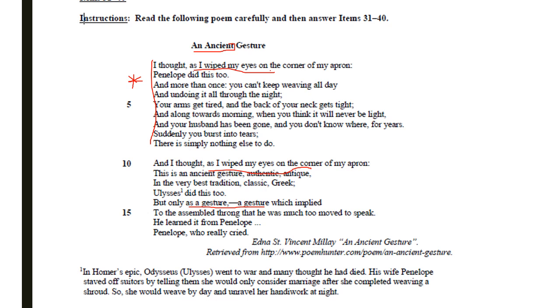So it says, you can keep weaving all day and undoing it all through the night. Exactly, that's literal. They're saying that she's weaving during the day and unweaving during the night just to have something to weave another day while she waits for her husband to return home. But why do you think this woman is crying? I'm going to go out on a limb and say she's crying because the husband walked out of the house and left her. And she's comparing that to Penelope, to show that the fact that men leave their wives at some point or other, for some reason or other, is an ancient gesture.